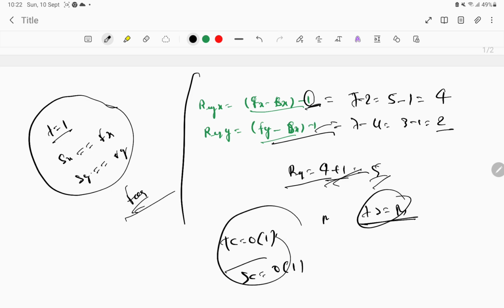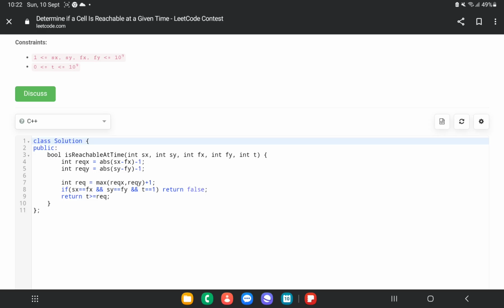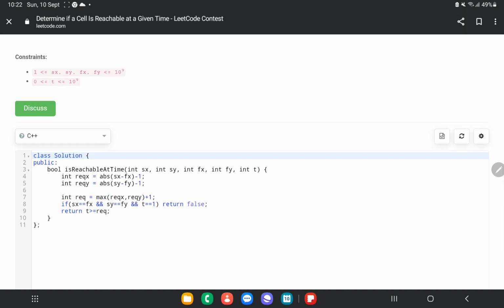Now let's move to the IDE and run this code there. Will it get accepted or not on LeetCode? Now you can see I have written the code here. This is line number 8, the corner case and edge case, where we already return false. And here, if t is greater than or equal to required, we return true, otherwise false.